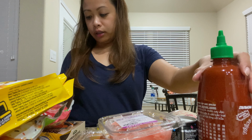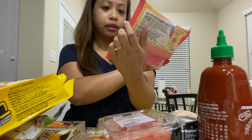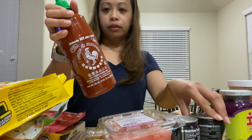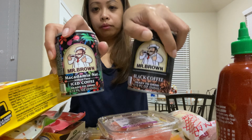And then we got the Kit Kat, I think this is raspberry. And then we got our sriracha. If you go there, they're on sale right now, so it's like 2 for $5, but we only got one. And then we also got some coffee.